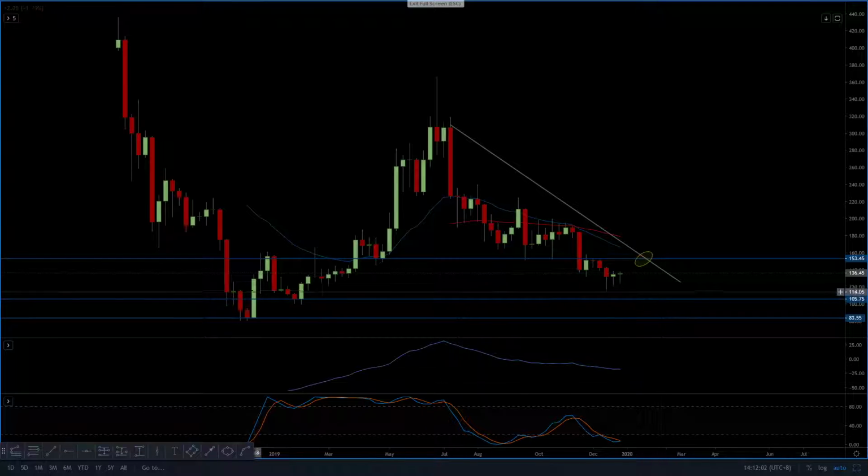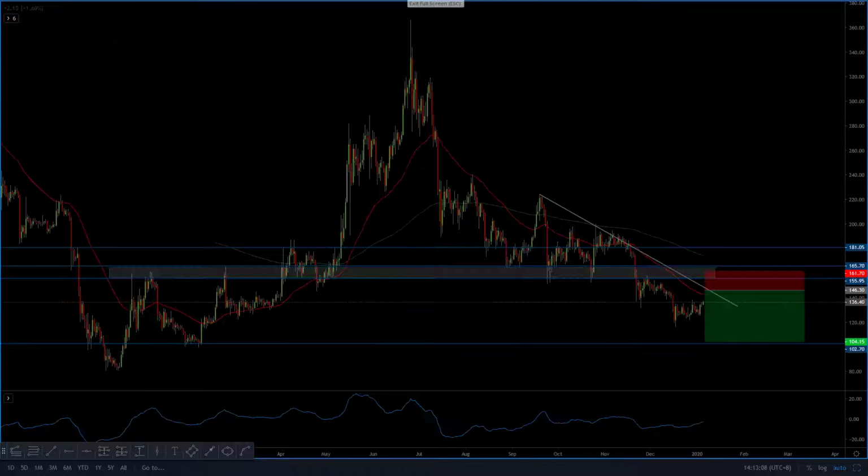Next leg down to continue the trend will be this support level here at the low 100. So that's quite a strong risk reward trade. On the bullish side, we want to see a break and retest of this level to hold above before we look to go long. So it's quite a long way off yet. That's a few weeks away. That's a long-term outlook for Ethereum on the weekly chart.